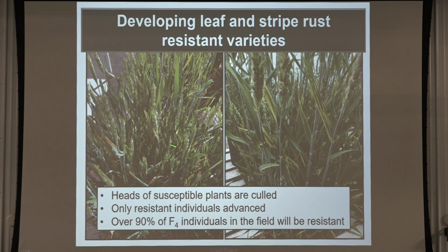And so our breeding populations here, we move everything through the greenhouse in these pots. We move big populations through the greenhouse in a small space. At every generation, we are screening these. So you can see these leaves that are covered in leaf rust, and you can see some that are perfectly clean. All we have to do is pop those heads off, and we don't end up with those in the field. So all the material that we are moving forward with now, before it even goes to the field, we know it has a pretty good probability of being resistant to these pathogens, right?